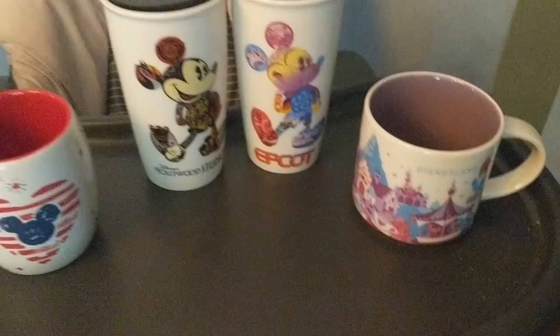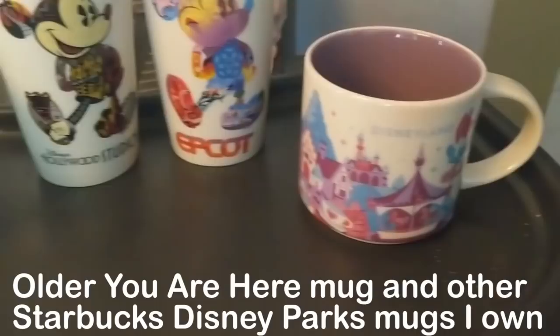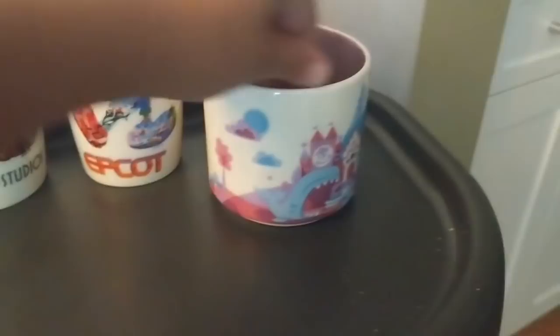Okay, and now on to my non-free items. One of the things I was so excited to get from this particular last trip was the Starbucks mugs. And I previously had the Disneyland version from the You Are Here series. But a couple of months ago, Starbucks has revamped their mugs they sell in the Disney parks, and they came out with the Been There series. And I knew this was featured in the park, so I was very excited to try this out. And this is the one that I particularly liked the most out of the two Disney parks in California.